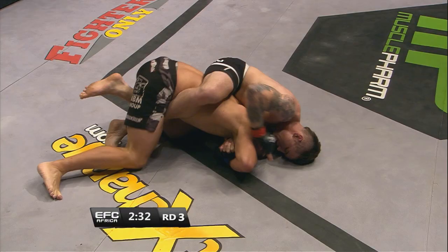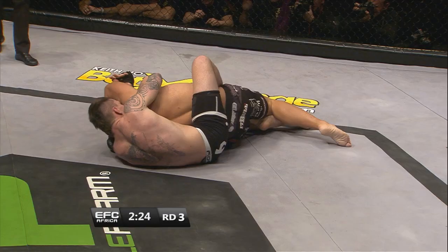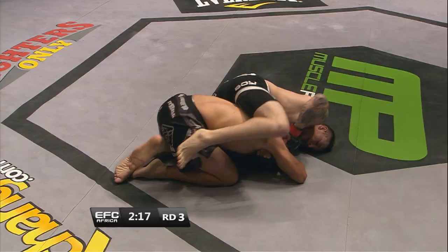Looks to sink in the rear naked choke. That is a tough spot for Van Heerden. He managed to get out of it though. Once again, Van Heerden escapes. Very, very bad spot, and Drotschie is just sticking to Van Heerden's back. He is not letting go of this position.